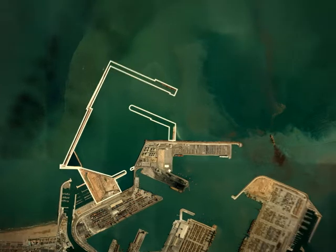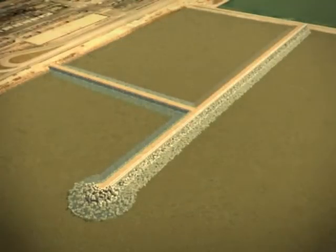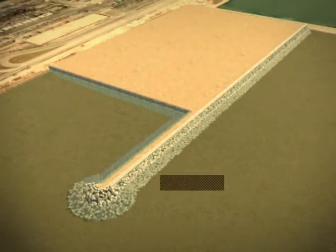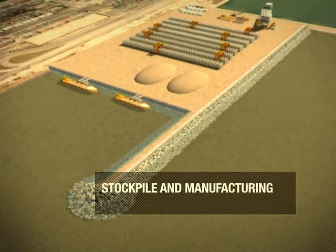The works involve the undertaking of the following activities. The temporary works facilities area. This is to keep the loading berth sheltered from storms, to place the stockpiles and the concrete block fabrication plant, as well as other auxiliary services.